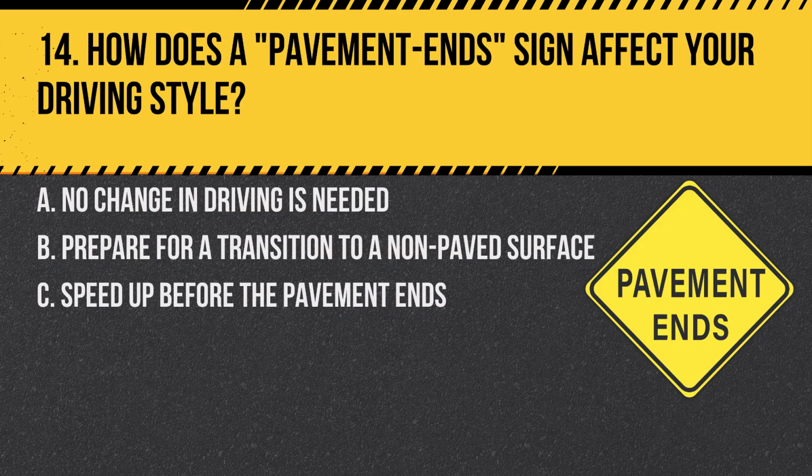Question 14. How does a pavement end sign affect your driving style? A. No change in driving is needed. B. Prepare for a transition to a non-paved surface. C. Speed up before the pavement ends. Answer: B. Prepare for a transition to a non-paved surface. Drivers should slow down and be ready for potentially rougher road conditions.